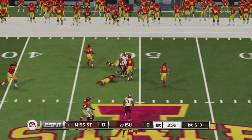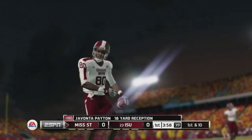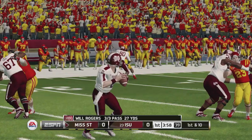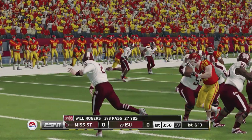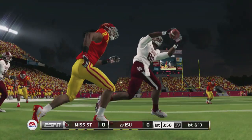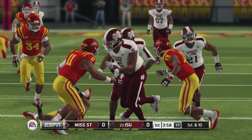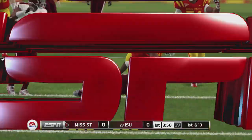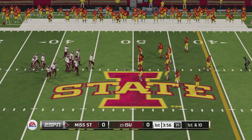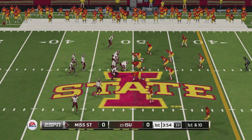Finds his man. First down. Tackle made at the 49-yard line. First down, from their own 49-yard line.